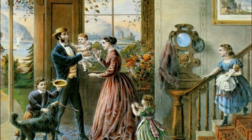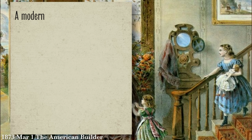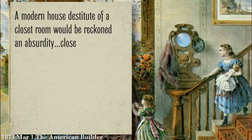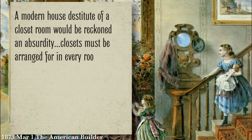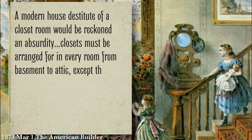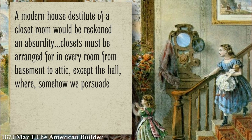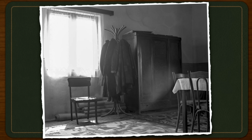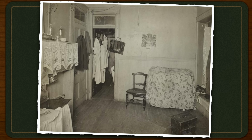An article from 1873 in the American Builder and Journal of Art bemoans that a modern house destitute of a closet room would be reckoned an absurdity. Closets must be arranged for in every room from basement to attic, except the hall, where somehow we persuade ourselves one is not needed, and the hat stand is supposed to answer every purpose. It goes on to describe the issues of a hat stand holding mounds of damp, stinking coats, an eyesore in the most obvious place of the house, and very non-functional.